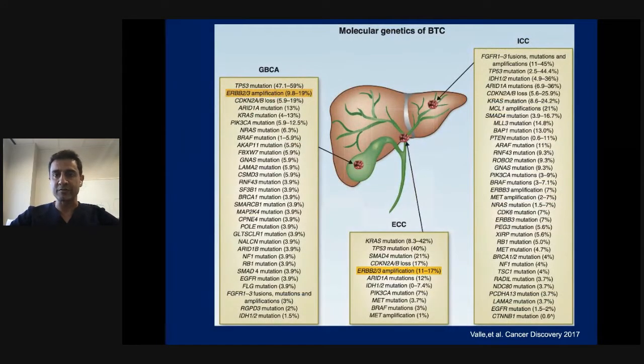Now, the molecular genetics of BTC is well characterized in this slide. As you can see, we were talking about intrahepatic cholangiocarcinomas, extrahepatic cholangiocarcinomas, and gallbladder cancer. This talk is specific to HER2 new targeting in cholangiocarcinomas. Here, you can see the percentage is the highest in gallbladder cancer. HER2 new amplification can be about 9.8 to 19% in gallbladder cancers, across different studies, small and large. In extrahepatic cholangiocarcinomas, it can be 11 to 17%.